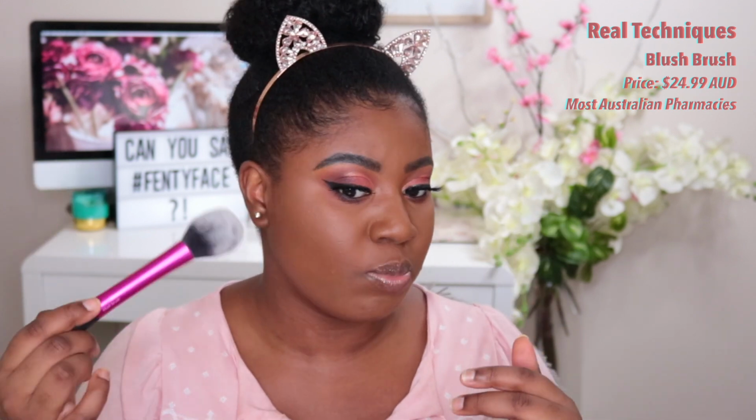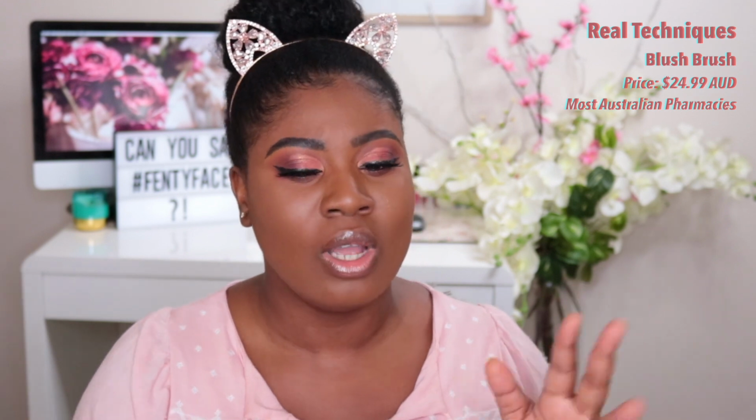You can use this for so many things, not just bronzer. You can use it as a blush brush if you want to. I do on occasion, but it's in my bronzer category brushes. And yeah, it's a really good all-round brush.